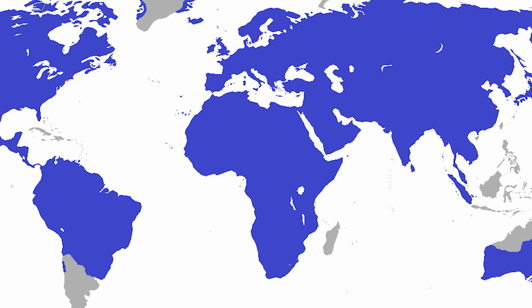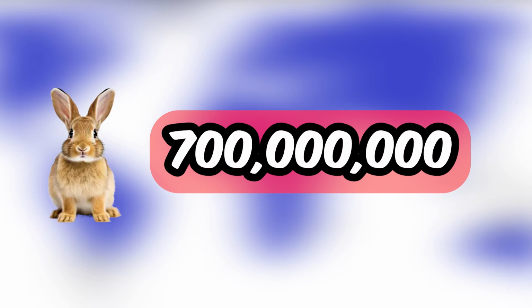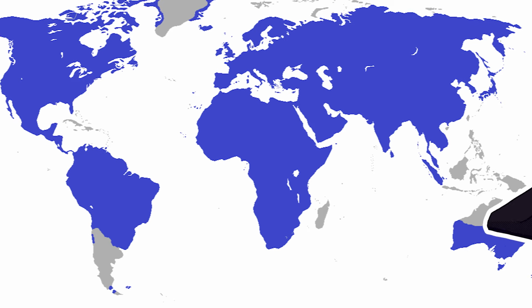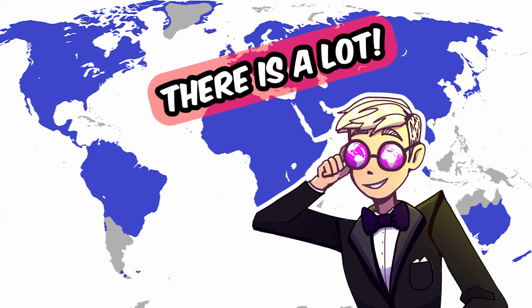Here's a fun map showing where rabbits live in the world, or you could also call them bunnies. Some sources say there are around 700 million of them, but ChatGPT told me 1.5 billion. I guess we'll never know the exact number, huh? But there sure is a lot of them.